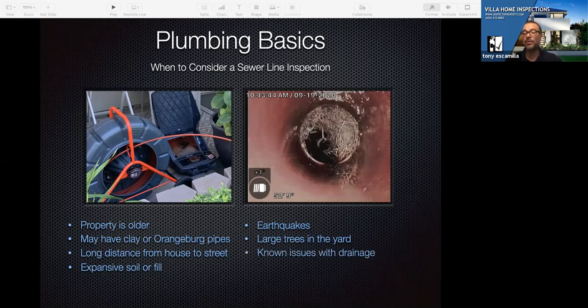And of course, known issues with drainage. If the seller is disclosing any known issues, then you absolutely, absolutely want to get a sewer line inspection. But you don't always need a sewer line inspection.